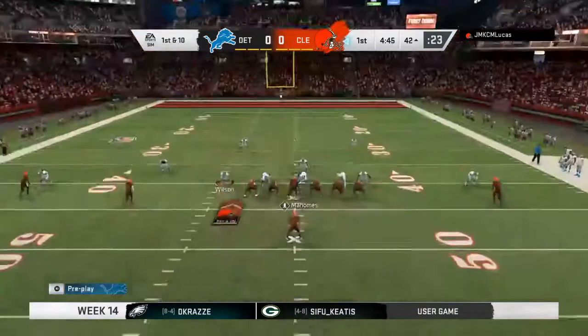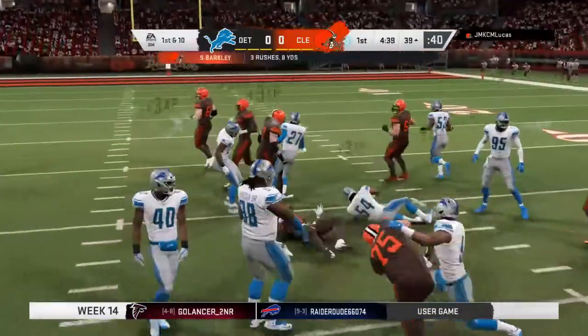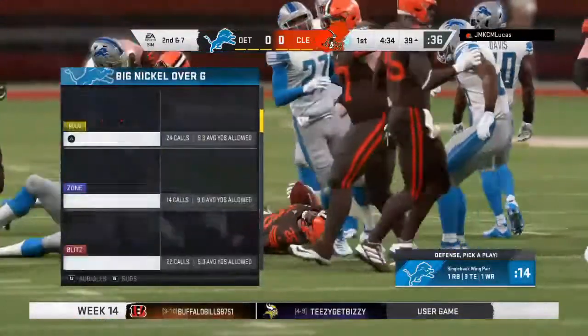So the ball moves into Lions territory now. Here's 1st and 10 at the 42-yard line. A first down run from Barkley, pretty well defended. Give him 3 yards on the play. Damien Wilson in on the stop.